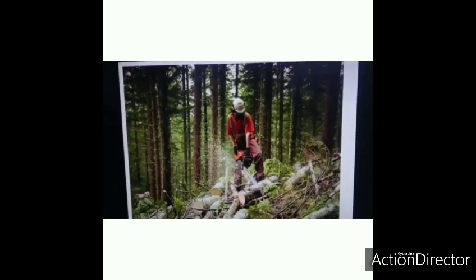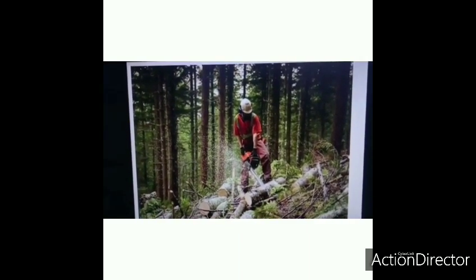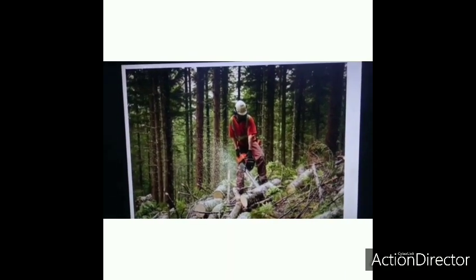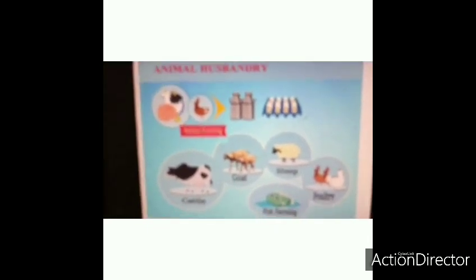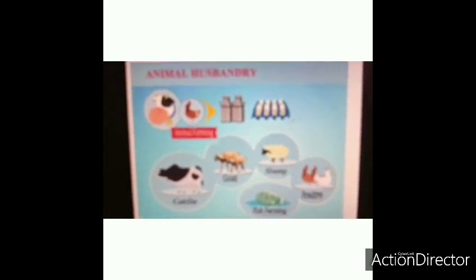Forestry deals with the large-scale cultivation of perennial trees for supplying wood, timber, rubber, etc., and also raw materials for industries. Animal husbandry deals with the agricultural practice of breeding and raising livestock in order to provide food for humans and to provide power, draught and manure for crops.